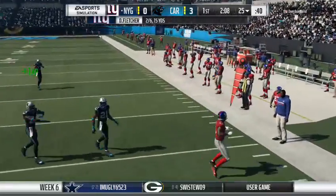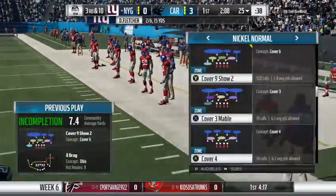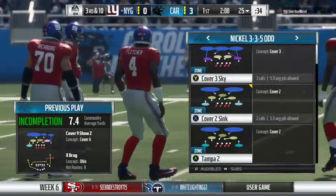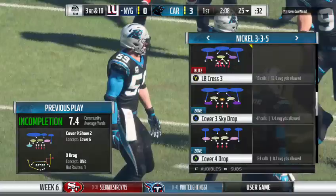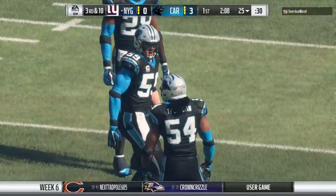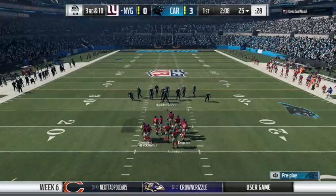And his throw is incomplete. He was looking for Odell Beckham that time. And that takes us from 2nd to 3rd down. Had an open man that time, but ended up putting a little too much heat on it, don't you think, partner? Absolutely. Just needed a touch more air under it. Instead, he fired an absolute bullet.